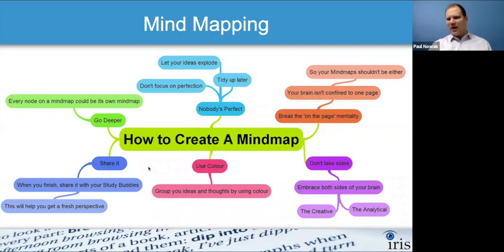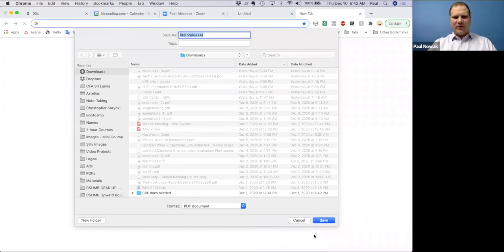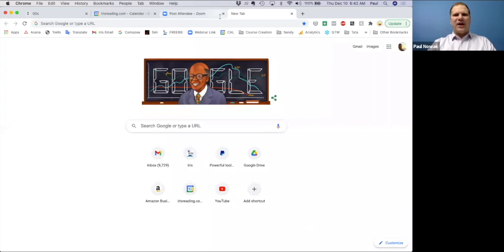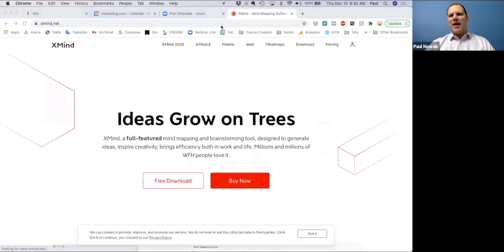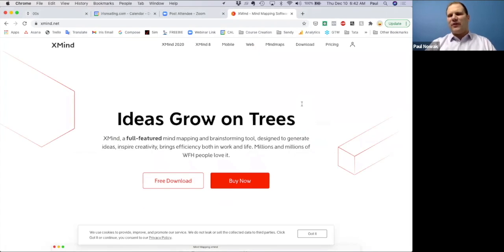Mind maps can be done obviously by hand. There is a free program that I use. I'd like to recommend to you guys if you're interested. If you go to xmind.net, let me just show you what it looks like. Xmind is a free mind mapping program. I believe this is a Japanese company that created this.